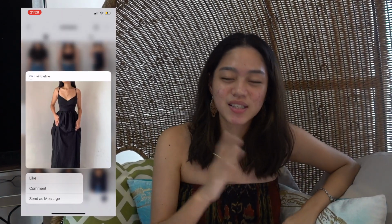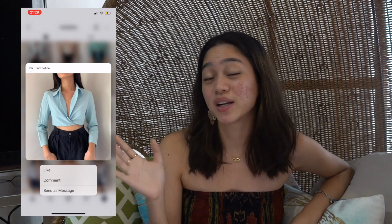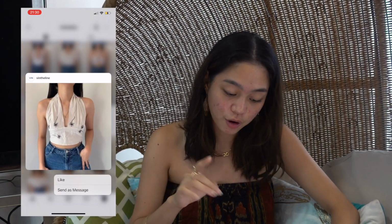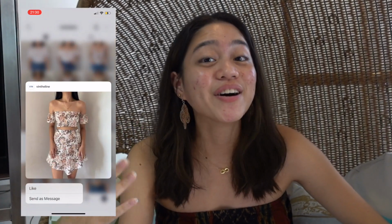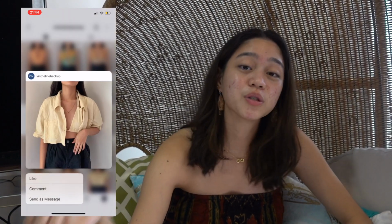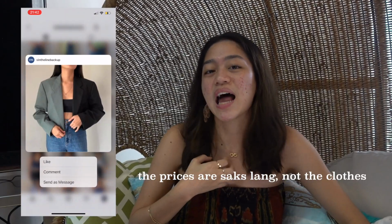For this one, since they're like 50-50, 50% thrifted items, 50% reworked slash upcycled, I made different price ranges. So for the reworked items, their prices go from 450 pesos, which is not too shabby, to 1,150. And I know it's a lot, but I swear they're worth it talaga. And then for their regular thrifted items, it goes from 300 pesos to 750 pesos. So, sucks lang. It's okay lang.